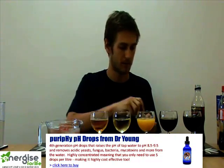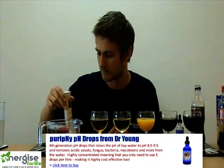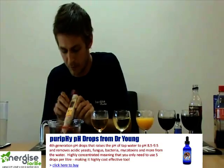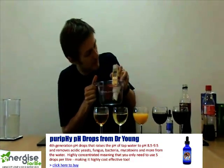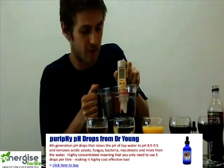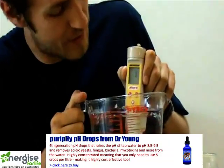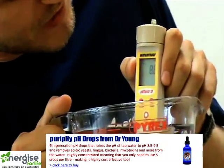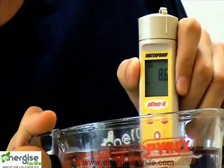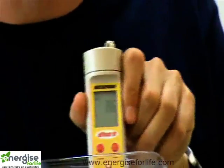Okay. Just give this a mix around. Okay, I'm hoping you can see this, because this is absolutely fantastic. Zoom right in on that with the foreground of wine and beer and orange juice. You see that this water has jumped up from 7.1 to 8.6. Perfect, that is exactly what you want to be aiming for. Anything between 8 and 9.5 is absolutely brilliant.